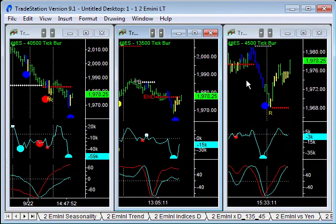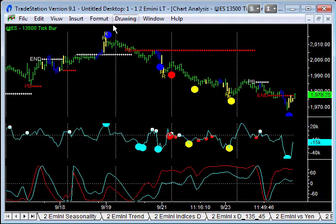And then what's the next chart? Yeah, so 13,500 tick bar chart. So this is the sell-off that we've had. So this was the overnight ramp up that they did.